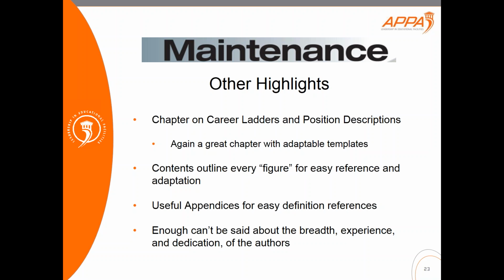We're trying to make sure that everything is easy to reference and accessible and adaptable for your organization. That's kind of a challenge, but you'll be seeing an expanded appendix that provides some easy references for you. And still recognizing that we can't be everything for everyone, but hopefully we're giving you enough background so that you can be successful in your position.